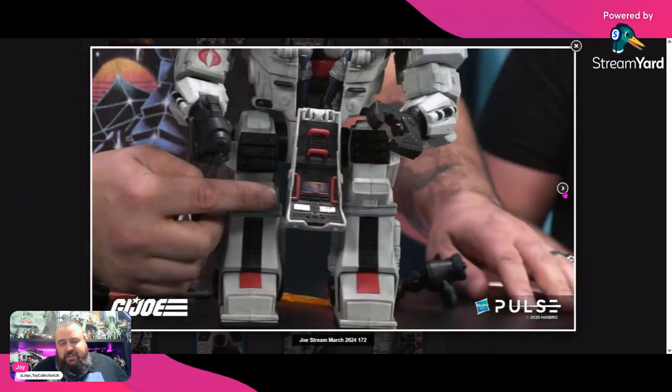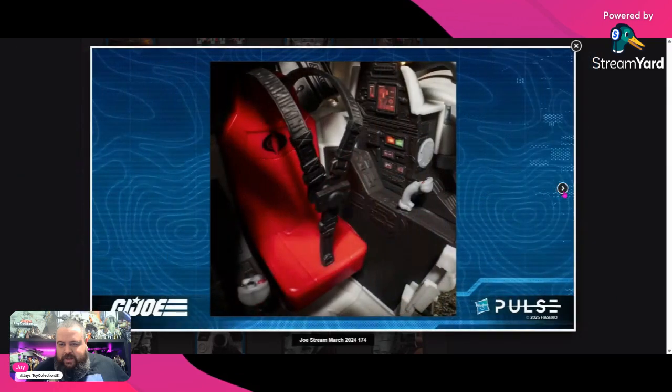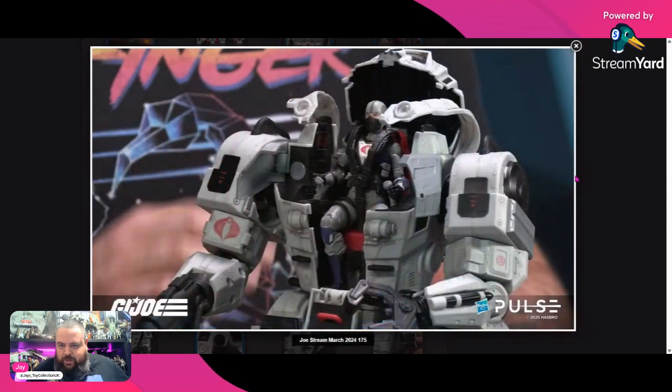And loads of accessories as well, wasn't it? You can change the hands, little video readout there in there. Of course, probably just a sticker. But the fact you can actually fit a figure in, I think, is pretty cool about this.